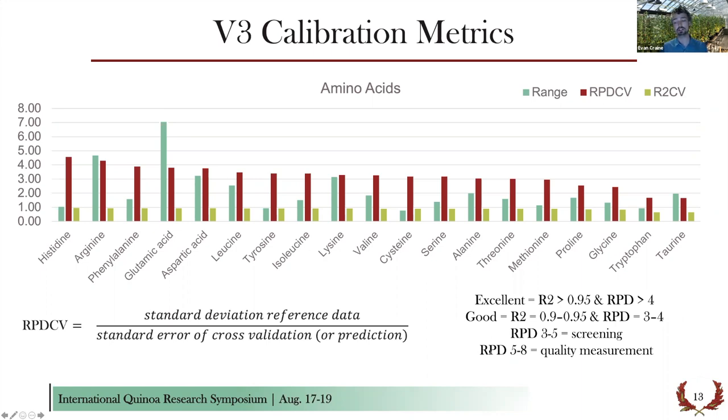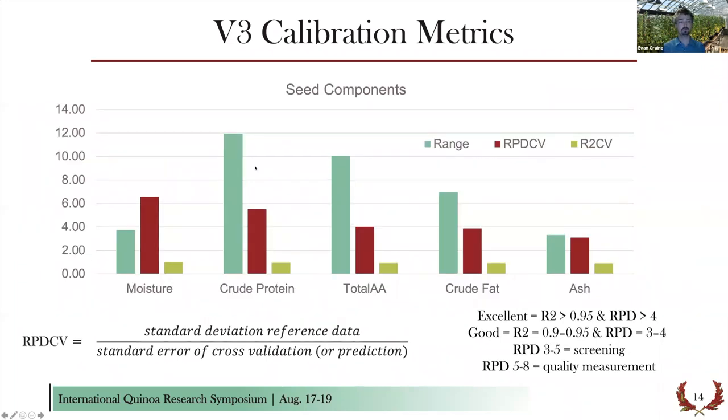When we have an RPD in the range of 5 to 8, we're approaching what is considered more of a quality measurement. So what we're seeing on the machine is actually what we might get if we were to run it using those traditional analytical methods. For moisture and crude protein, we're approaching what we could consider a quality measurement. In version 3 of the calibration, we can rely on this a little bit more for crude protein measurement, while for amino acids, it's more of a practical tool for just screening and separating samples into those classes that I mentioned.